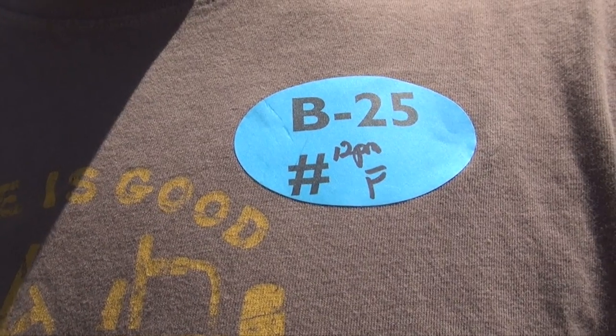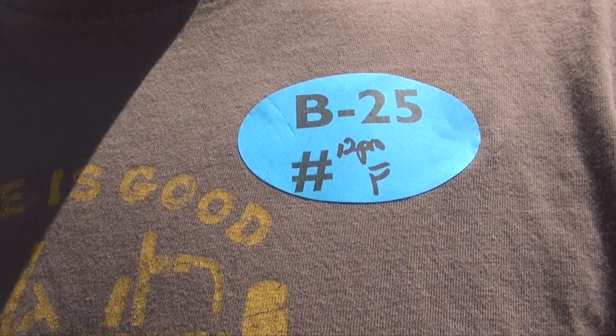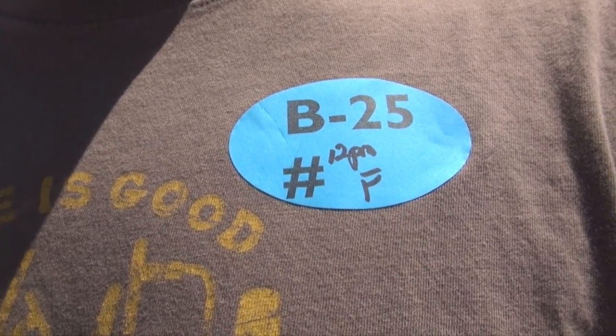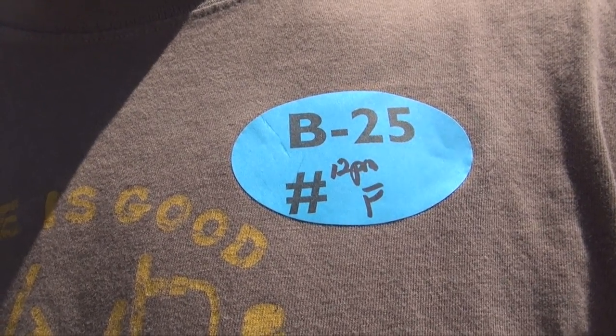I got a front row seat to start off with. I think we're going to switch around as we fly it. It's a half hour flight, and really I can't wait, and I'm nervous. I'm a little shaky, I gotta admit. It's a B-25 Mitchell from World War II.